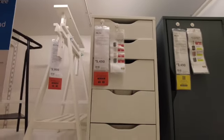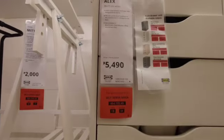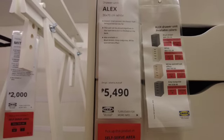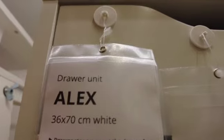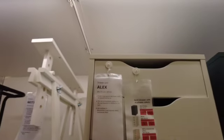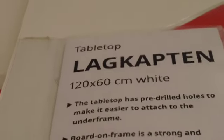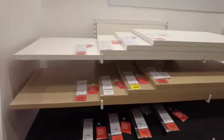This is an Alex drawer, and I have several of these. And what I did was to get some of these, and I placed several tabletops that are actually very affordable as well. Some of them are the Linnmon tabletop, which comes in different lengths, and some I used are Lagkapten, again comes in different lengths as well, and colors, but of course I like the white.